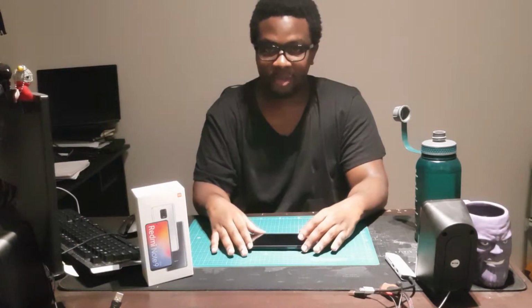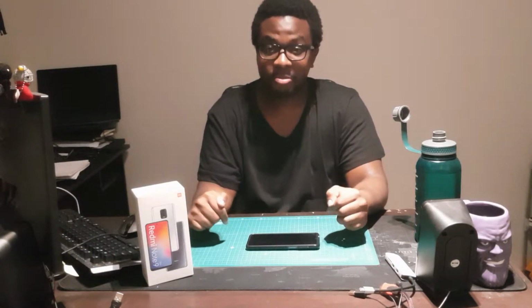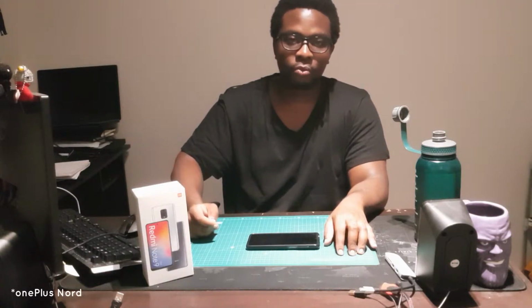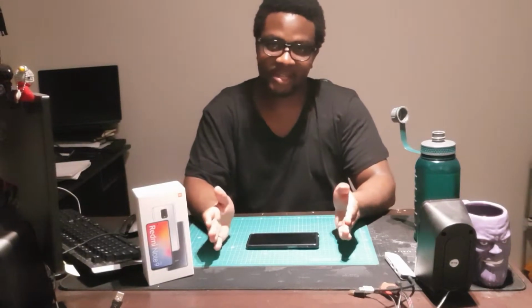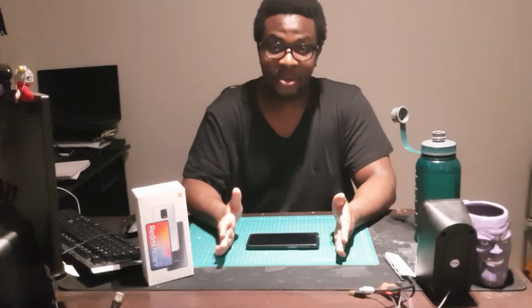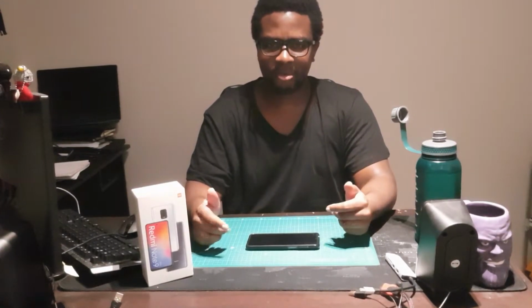So I'll talk about the features now, which are pretty great. I just have to preface this by saying that in South Africa we don't really have access to some of the more niche smartphones, like certain OnePlus phones. So I can't review every single mid-range smartphone to say that this is the best, but this is what we have. If you think there's something that tops this, just comment down below and we'll fight.